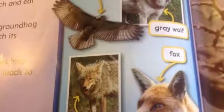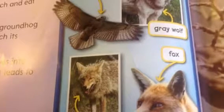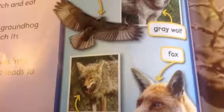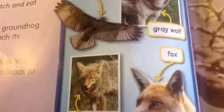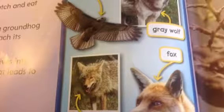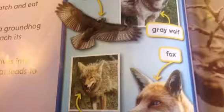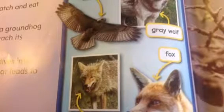The groundhog's predators are wolves, birds, and other types of animals like that. And the groundhog escapes by using secret tunnels. Secret tunnels make it faster for it to escape, especially when it has a bunch of ways to go through. These are groundhogs eating in the summer.